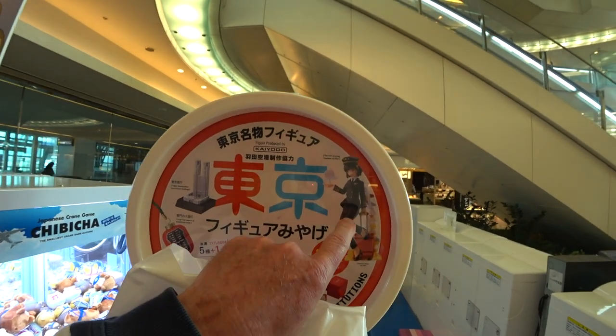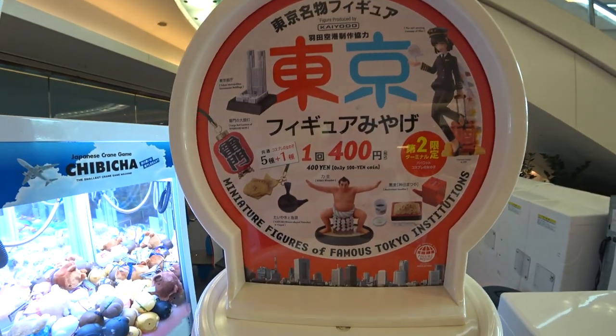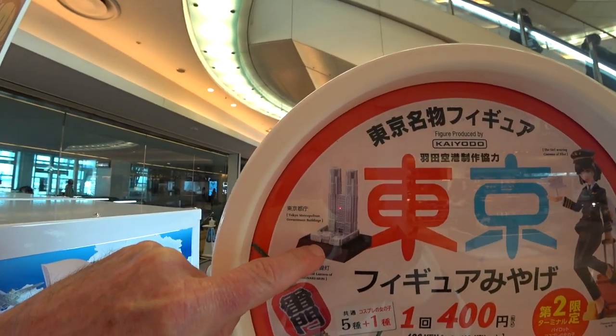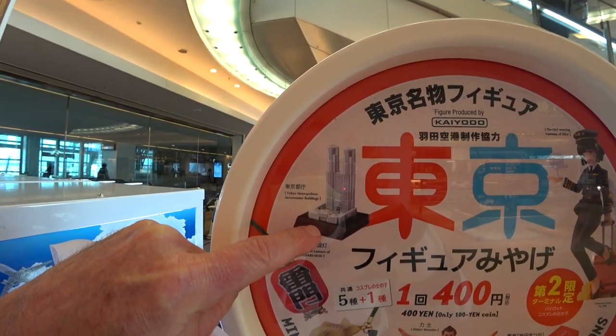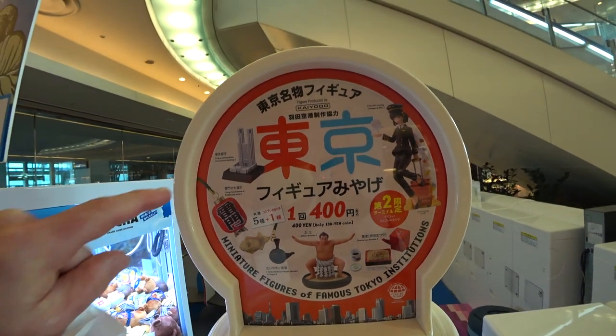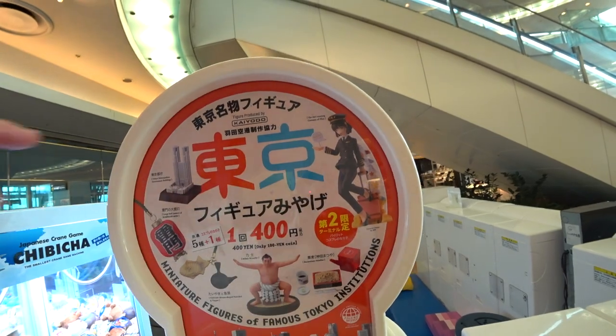So this is the Tokyo series, and oh, look at this. You can get a female pilot, sumo guy. That's cool too. This is nice, the Tokyo Metropolitan Government Building in Shinjuku. I like that. And so there's a total of 6. The other ones I don't care for. So if I got this one, or this one, that'd be good. So 50-50, right? Let's give it a try.